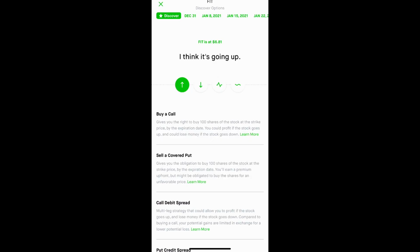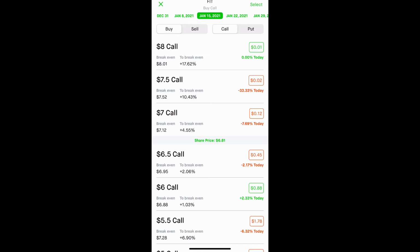So back to the Discover page, at the top there are some dates, and those are the expiration dates. I clicked on January 15th, 2021, and if you see in the middle, the share price is trading for about $6.81. What I'm going to buy today is the one right above it, which is the $7 call. It's going to cost about $12. As you see, the break-even point would be $7.12, and to break even it's going to have to go up about 4.5%.